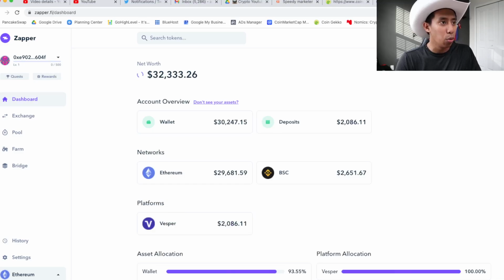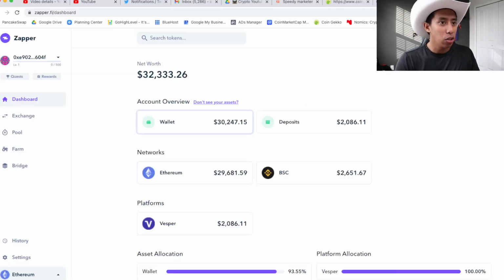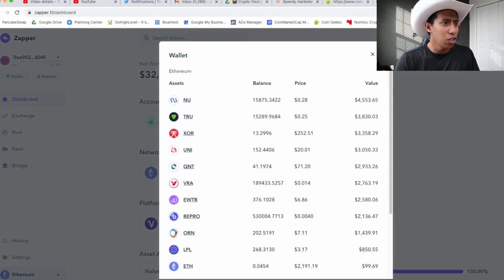And so this particular wallet has $30,000 in it, and you could use this just to see what people have. You can't see their information or anything like that, and people can do this for you. And you can see what kind of coins this person is into. So if you've never heard of NewCoin or TrueCoin or Zor or Uni or QNT, you could obviously go there and explore. And this person has $4,000 in it, $3,000. You know what I mean?